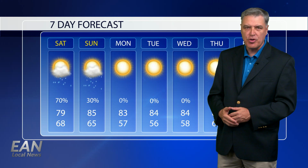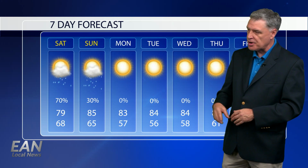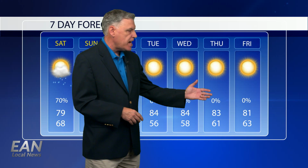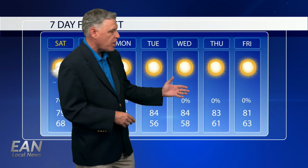Tuesday morning will be the cool morning, 56 degrees. You will have a touch of fall in the air for sure. 58 degrees again, 3 mornings in a row with lows in the 50s across East Alabama. And look at those 80s, low 80s, upper 50s, low 60s, no chance of rain in the forecast.